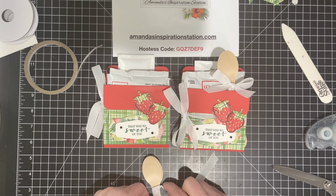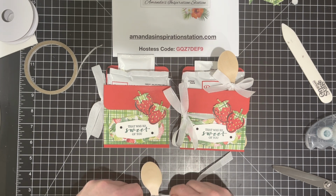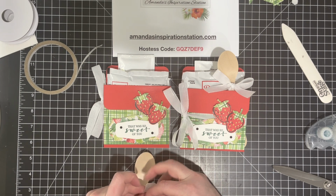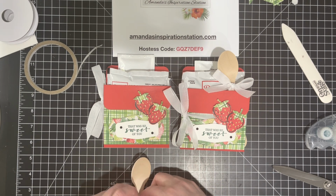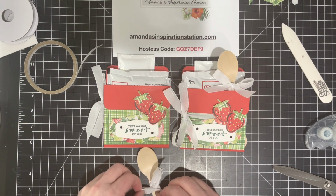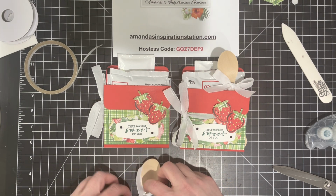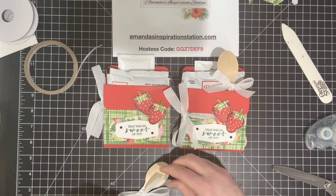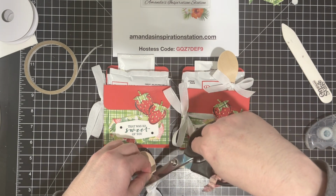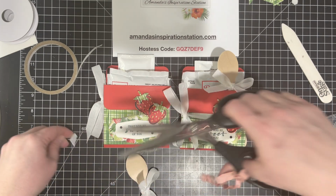I love Valentine's Day. I don't know why. I know a lot of people call it a Hallmark holiday, but I just like it. I love all the hearts and the colors, the pinks and the reds and all the different things. I just love it.